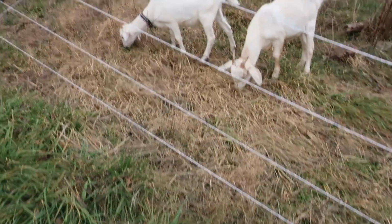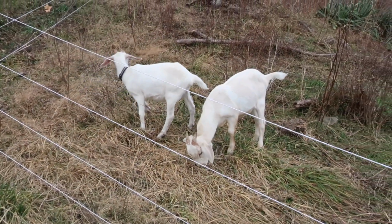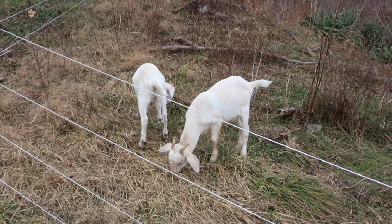We have tried so many different types of electric goat fence, and they have not worked for us, and this is working great. It's also relatively inexpensive, which is nice. So we are excited to be able to move forward and go ahead and fence off more paddocks for our goats. These guys right here have found a new home and will be leaving us soon.